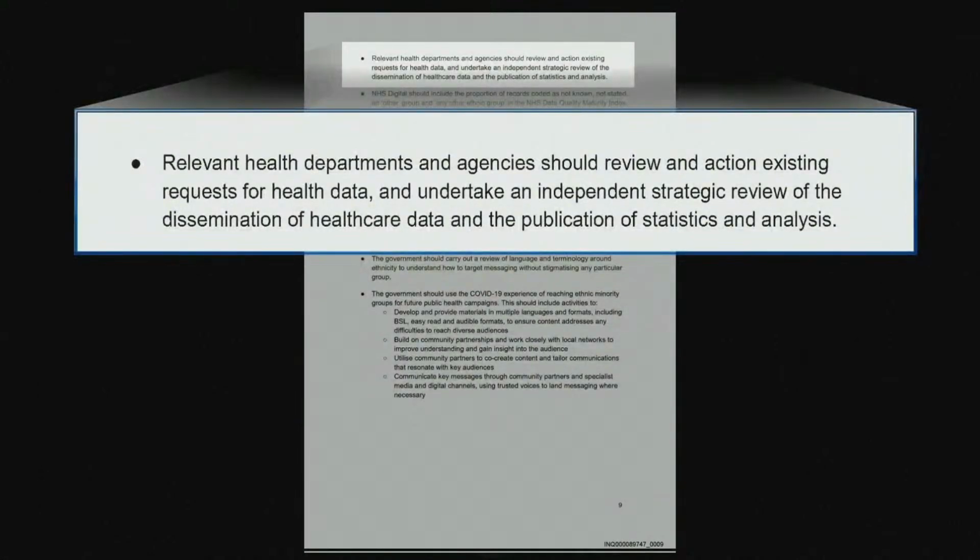Ms. Badenoch, this 4th report was published in December 2021, so the end of 2021, at the end of the second year of the pandemic. You were calling for and making a recommendation to this effect for relevant health departments and agencies to review and action existing requests for health data and to carry out a strategic review. May we take it from the fact you were still calling for this and you were making a recommendation to this effect at the end of December 21, that by that stage the system was still not working as well as it might?